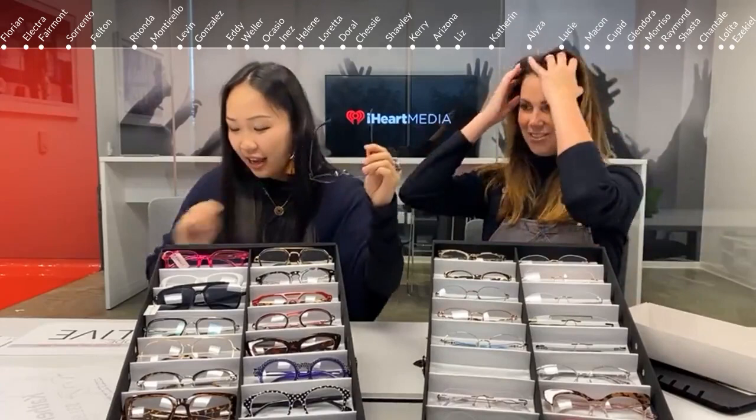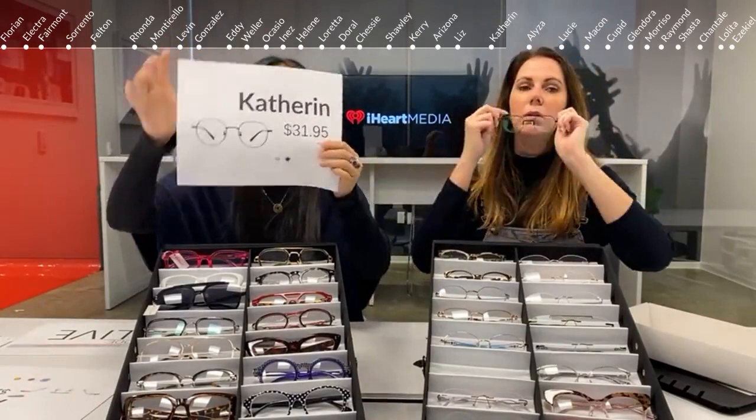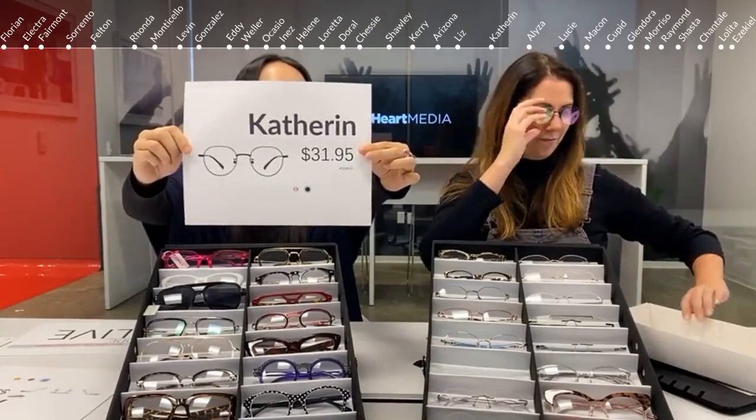Yeah, with the Katherin. I think it comes in other colors too. Oh yeah, it comes in rose gold. It's nice. And these are awesome. They're also made with titanium, flexible titanium, so it's really durable. And that's the name, Katherin.